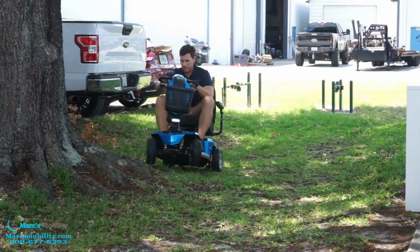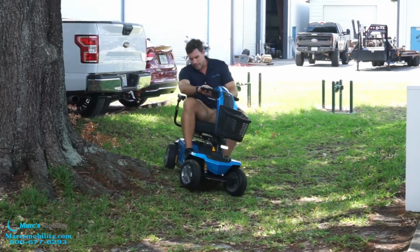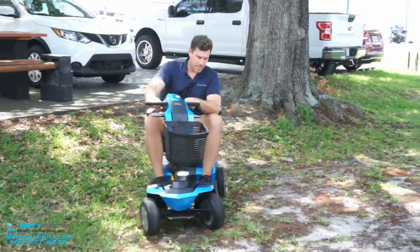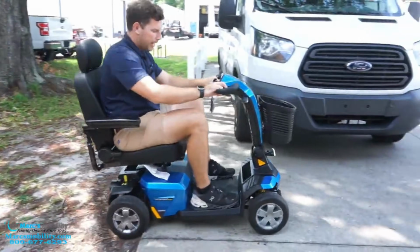So based on that, you also get headlights, you get tail lights. So they really punched a lot into a unit. And so I believe the LX Sport is the best by far full-size scooter still currently on the market today.